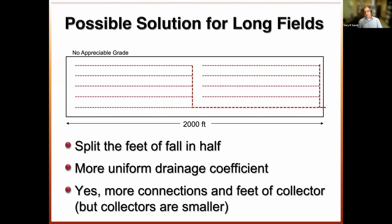But what do we give up when we do this? This system is more expensive than that previous system where we had 2,000-foot laterals. So there's going to be an increased cost here. So the designer has to pitch this to the client that you're getting a more uniform performance out of your system at an increased cost. Does it mean that you're going to do this with no limit on what you're going to spend? Of course not. There are compromises to be made all along the way here.